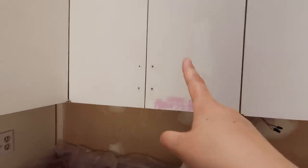So the next step is I'm going to fill in all of these cabinet holes because I want to change the hardware and I can't find anything that fits these holes, and I want something really specific, so I'm going to fill in the holes with putty. So I've done this here, this was all uneven, I've just filled it with putty, and then I'm gonna sand it down before I paint.